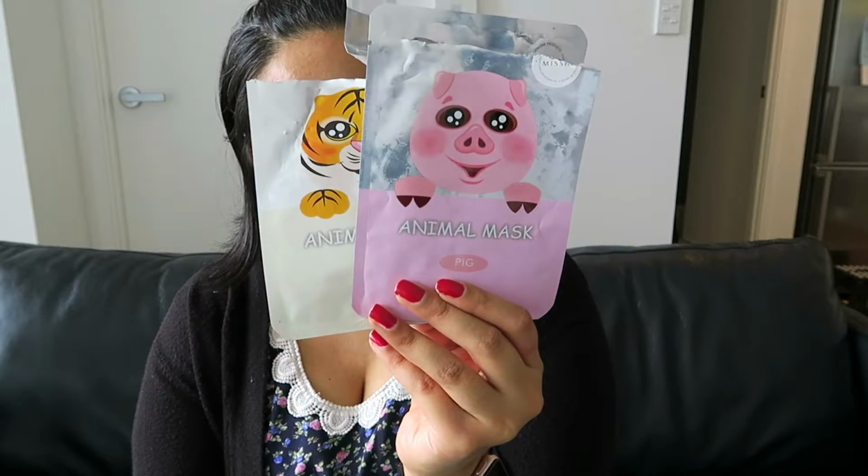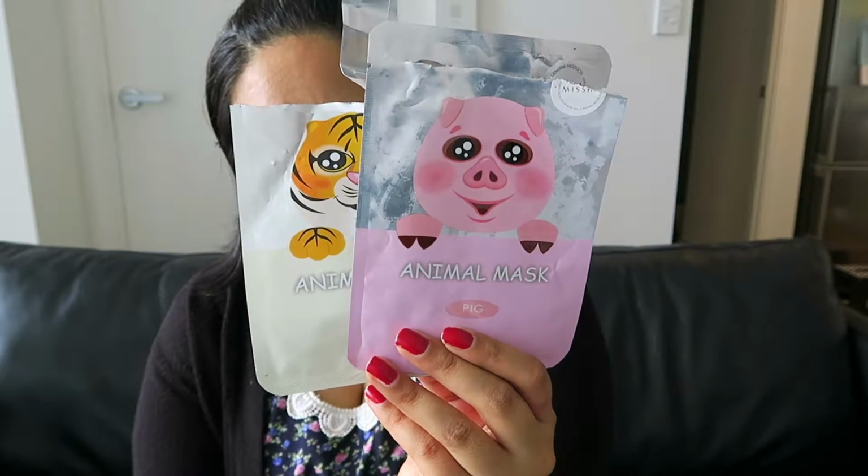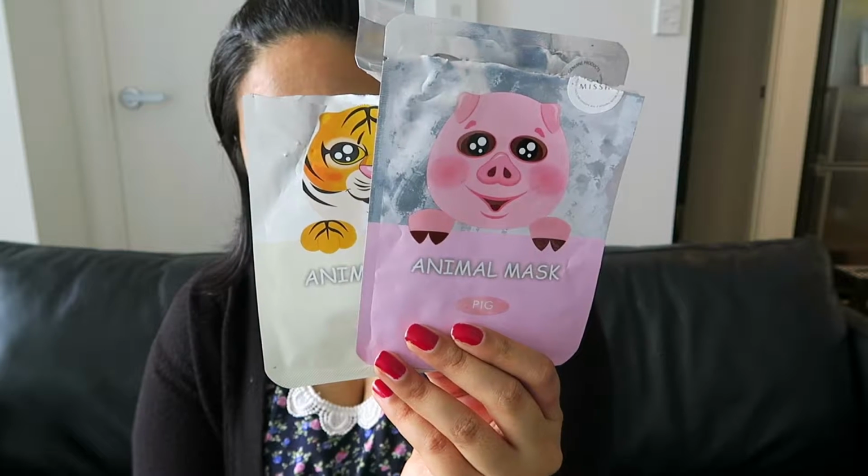The first skincare item I have to show you guys today is sheet masks, and I have 4 of them, so they are these ones here. The first 2 are these animal masks by Missha, and I bought these when we first moved to Auckland. The first sheet mask I have is this pig mask here, and this one has collagen and elastin to help firm up the skin, and I really liked it. I would definitely purchase this again. It made my skin feel really nice and soft.